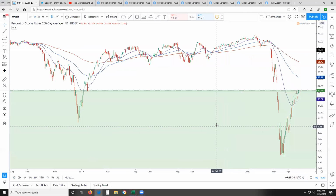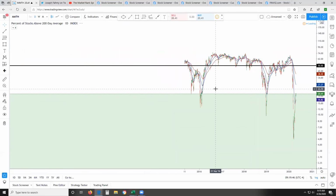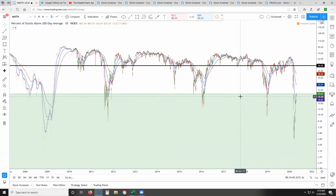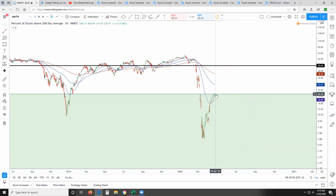So percent of stocks over the 200-day moving average. Again, it's a breadth indicator, right? And we're right at 20.4%, 20.41%. I think 20% is an important level. So this is where we're at right here. And that shows improving breadth, right? So that's good. The more above the 200-day moving average, the better. More participation. And so that looks good. It's constructive. Again, we like to see it continue to rise. I think this 20%-ish level is an important level.